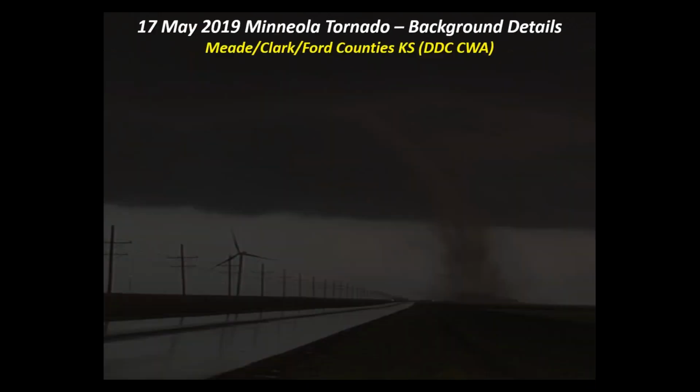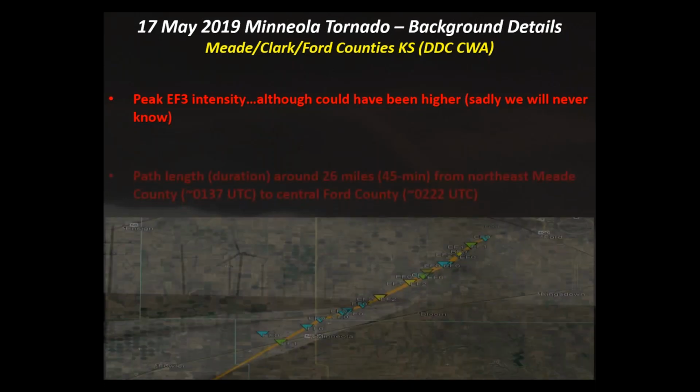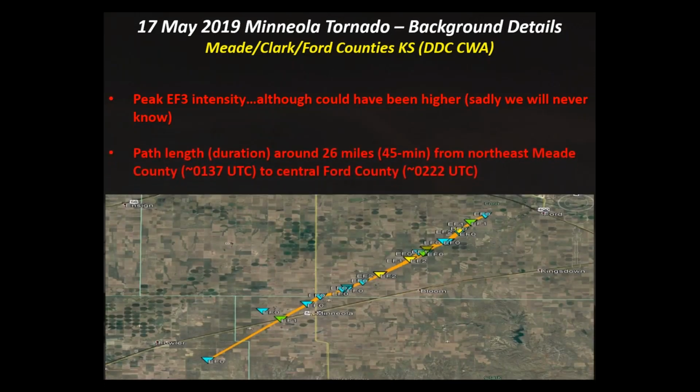So specifically about this tornado, and its 3 counties, Meade, Clark, and Ford counties. Obviously, nobody has to memorize where those counties are, but we had peak EF3 intensity on this tornado, although it could have been higher, and sadly, we'll never know for sure with limited DIs in some spots across the Great Plains. But a fairly impressive path length and duration here. You see 26 miles in 45 minutes. So this was a fairly impressive tornadic event, but especially this tornado for existing for 45 minutes on that 26-mile path. That's impressive.